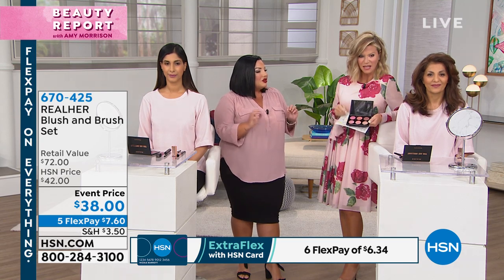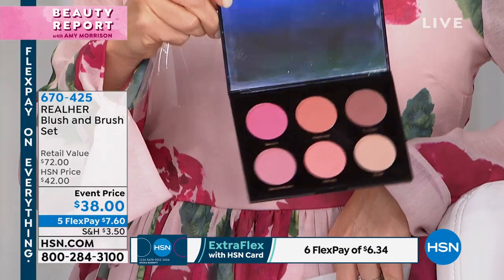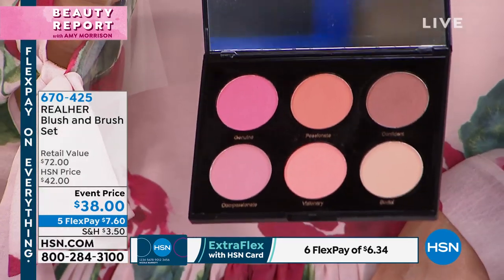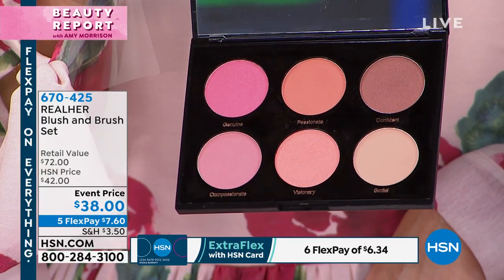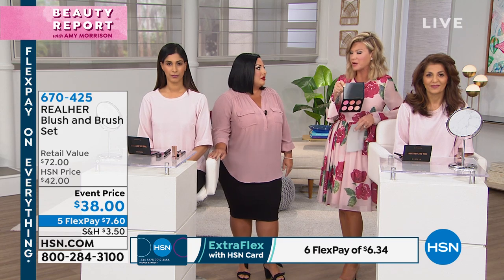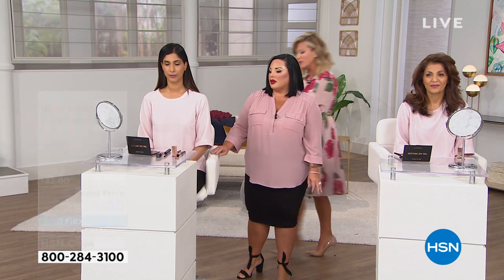I love that. But the most wonderful thing is it's cruelty free. You can see all of these are full size as well. You get the entire palette plus two blush brushes, which are world launch for Real Her. Nobody else has seen these yet. You're getting them first. Vegan brushes. So let's talk about application, skin tone. How do we use these blushes appropriately?